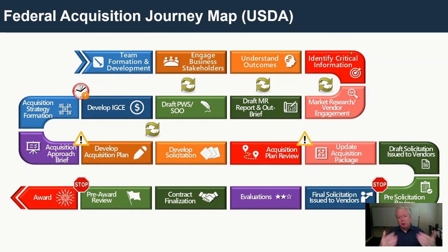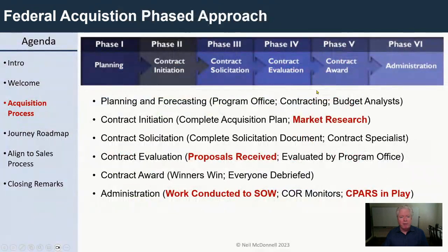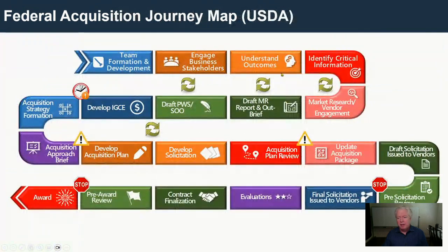This is where that first phase that I was talking about, I might go back for a second, it's that whole planning phase that's going on, right? And as you turn the corner at the top is when they move into the second phase, market research. This is where they're doing RFIs if we're lucky. They're getting out there, trying to get vendor engagement to talk about the requirements. As they move forward, they might have briefings, et cetera. But the idea is to get that draft PWS done. This is where you want to be.